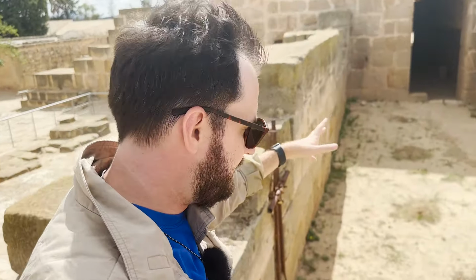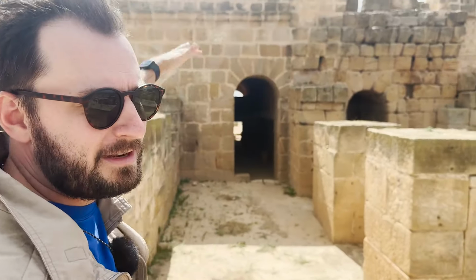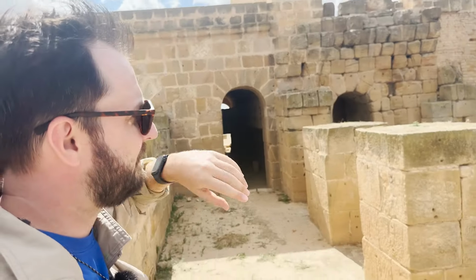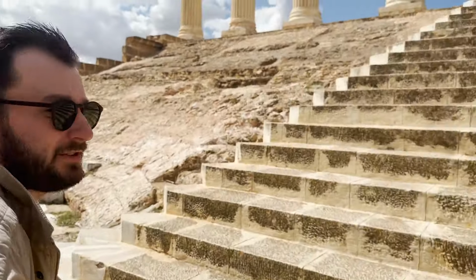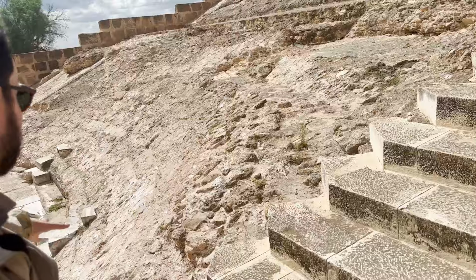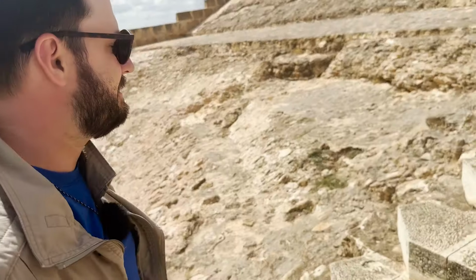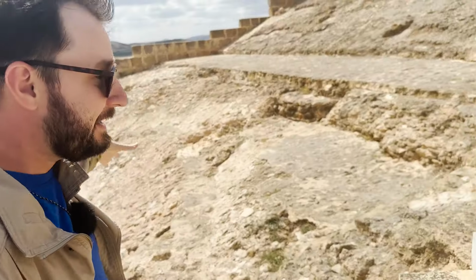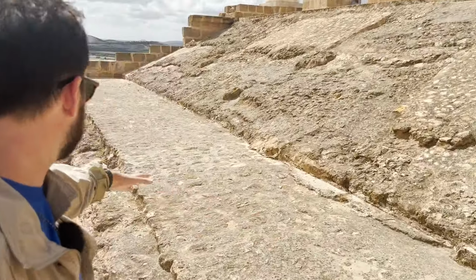But the podium is in two parts. There's this lower level, lower chambers, and then there was the platform on top where the temples would have been built. So let's go up and look at the temple and then come back down here. So these are the reconstructed steps. This was where the steps originally were. They've long fallen into disrepair, but to give you an idea, this is all artificial construction. It was already on top of a pretty big hill. And then there would have been the other platform here.